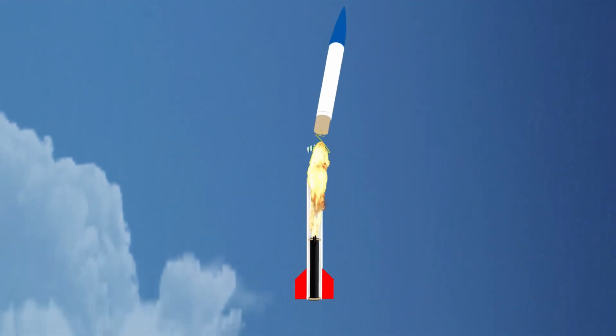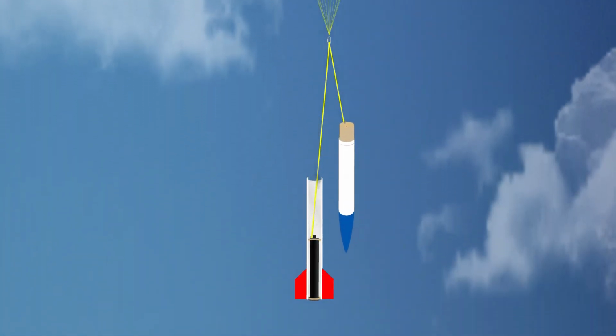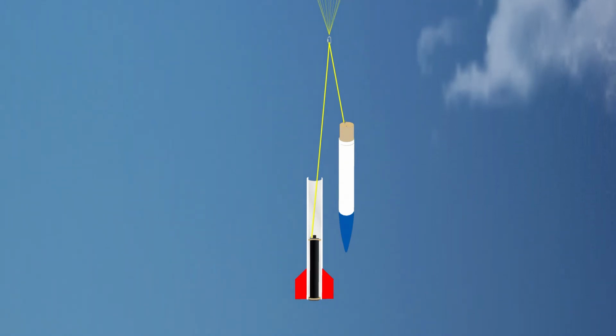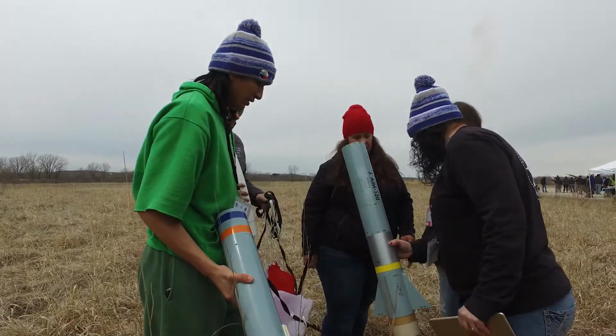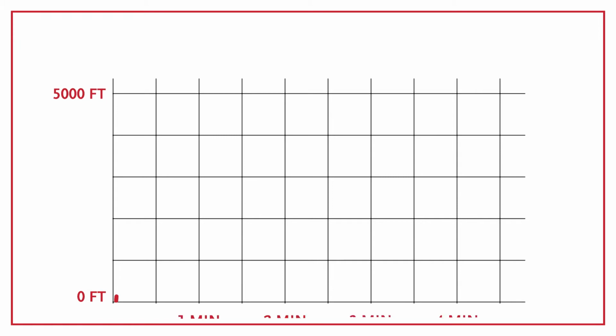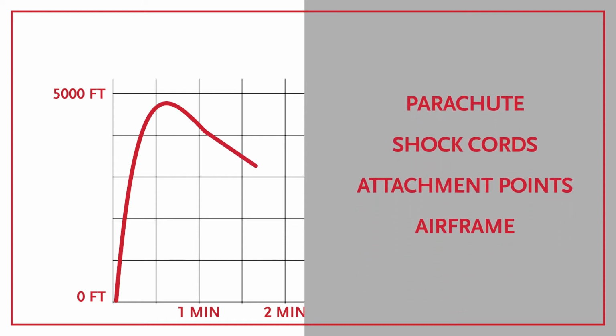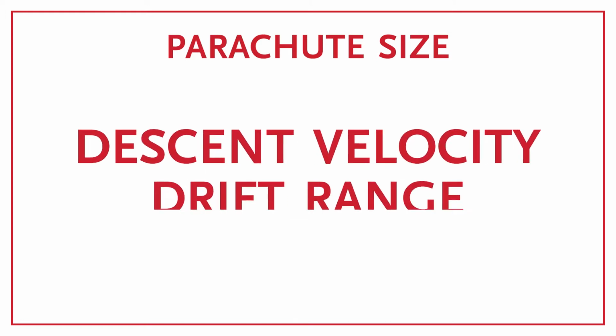Ideally, the delay grain is timed to burn through and ignite the ejection charge for deployment just after the rocket reaches apogee. If the delay ignites too early, it may have to fight the drag against the nose cone and may fail. Likewise, if the delay runs too long, the rocket may reach apogee and begin descent acceleration. For example, ejecting a parachute while moving at 300 feet per second puts excessive strain on the parachute, shock cords, attachment points, and airframe. So the recovery system must be able to handle forces 40 to 60 times the rocket's total weight. You also need to select your parachute size, balancing between descent velocity and drift range.